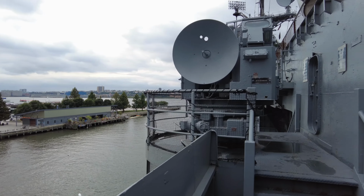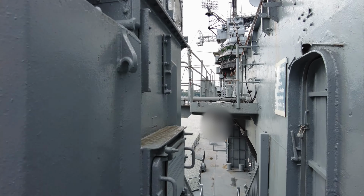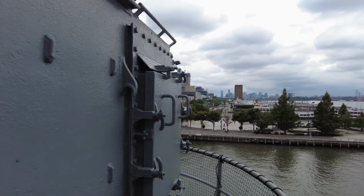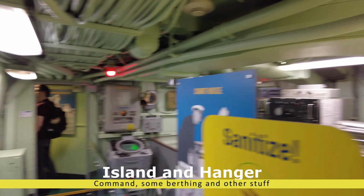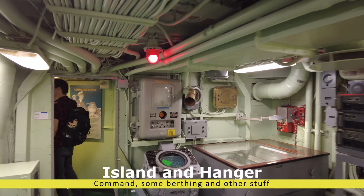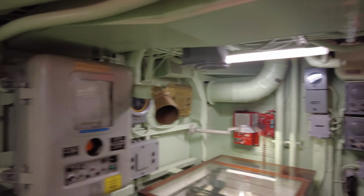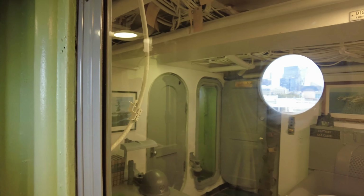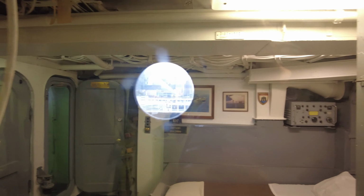We have what's called a Mark 56 gun director. And I'll stop going that way and turn around and come back. But this is the radar system that controlled the guns. Told them where to shoot, what to point at. According to the tour, now we're in the sail. We are in the navigation room. Pretty cool. That's the CO's sea cabin, so the commanding officer.